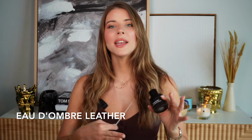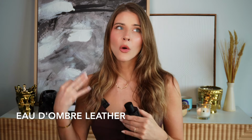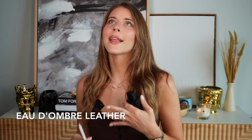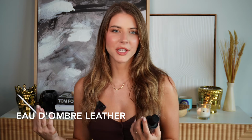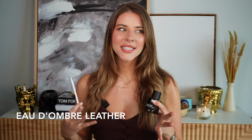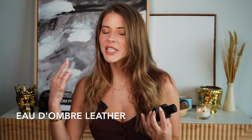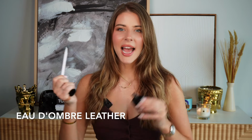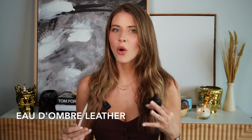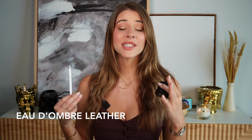So Eau meaning water, you're going to assume that it's going to be a lighter, kind of airier version. I don't want to say watered down because that sounds so bad, but definitely something a little bit lighter. It's going to be fresher. And what this is going to add to the scent is going to be amber. You're going to get some ginger and coriander and a big dose of vanilla.